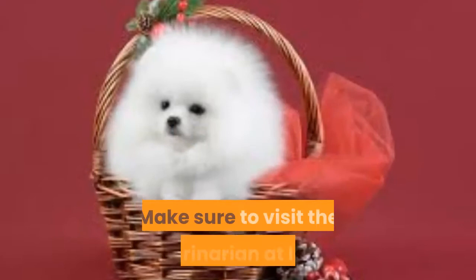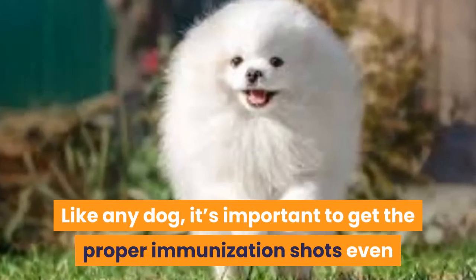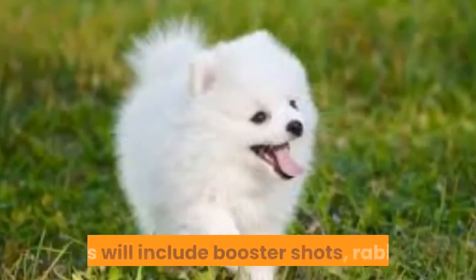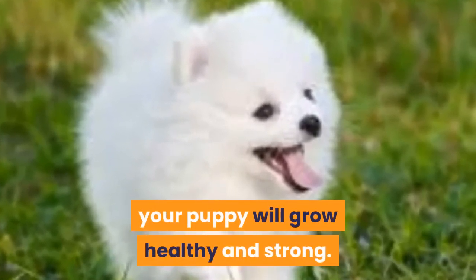Healthcare. Make sure to visit the veterinarian at least once or twice a year for general checkups. Like any dog, it's important to get the proper immunization shots even while they are still a puppy. This will include booster shots, rabies, and other important vaccinations to ensure your puppy will grow healthy and strong.